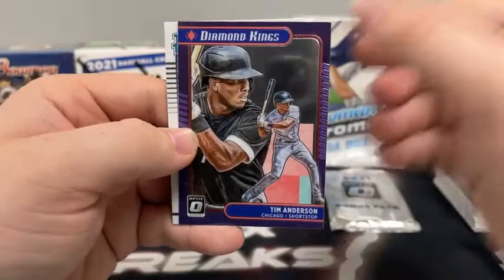This pack felt a little bit thick. Don't see anything too special. There's Bo Bichette. Got a Diamond Kings, Tim Anderson. There's a rated rookie of Shane McClanahan, and a Mythical of Brandon Lowe for the Tampa Bay Rays.